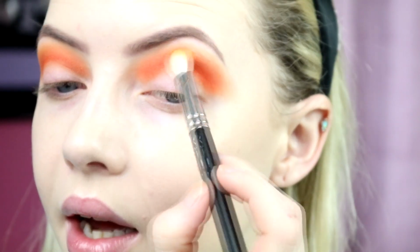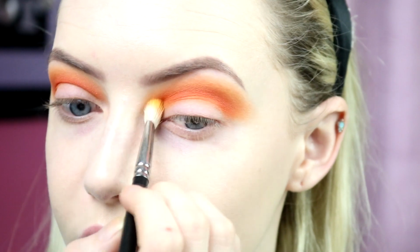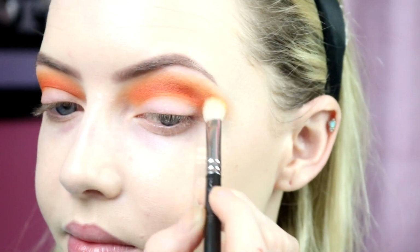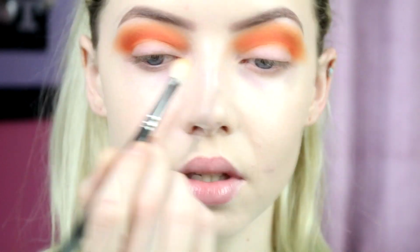So this just kind of softens the reddiness of the orange, takes it to a more like tangerine kind of colour. Or like a, I don't know how to describe it, like an orange juicy kind of orange. I don't know, I kind of like that sort of orange on me. I think it looks really cool. Because I'm going to do this to the lower lash line as well, so I want to do it on top, make sure it all matches.